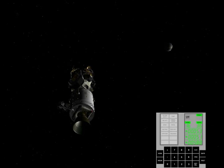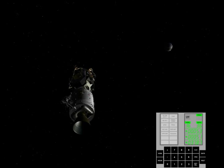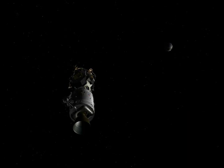Apollo Control Houston, 53 hours, 51 minutes. ECOM reports the cabin pressures have leveled off now, reading 4.7, 4.8. We now show Apollo 13 at 174,160 nautical miles away and going at a speed of 3,338 feet per second. This is Apollo Control Houston. Okay, Houston, the wastewater dump and O2 fuel cell purge are complete. Houston, roger.